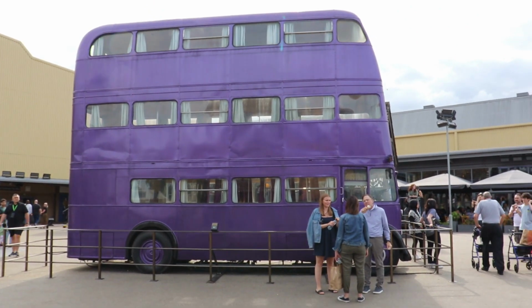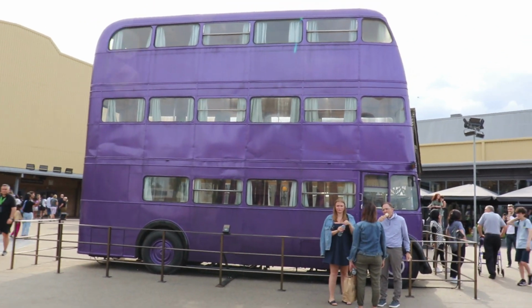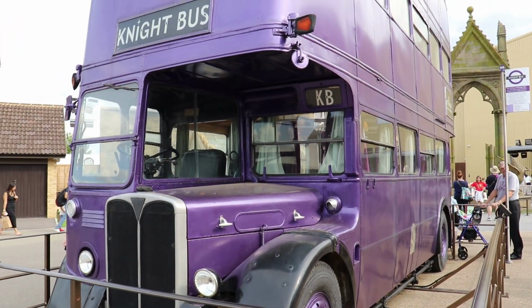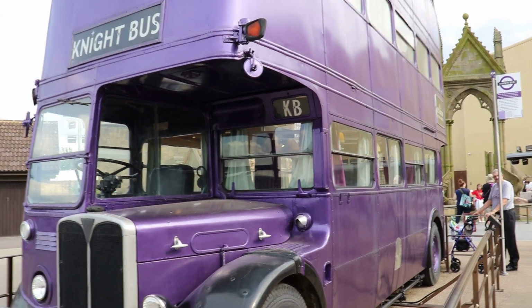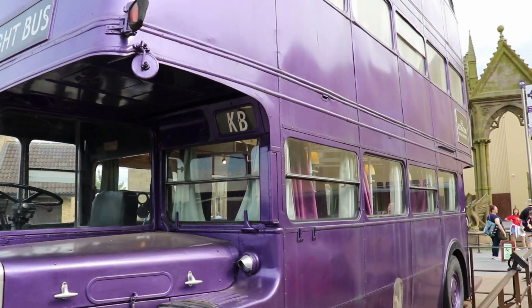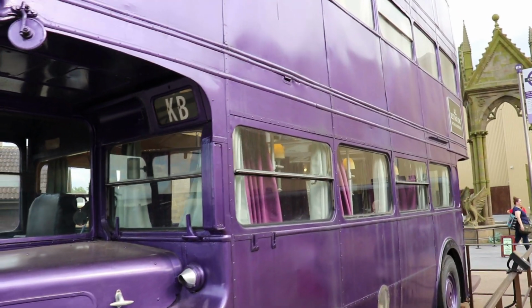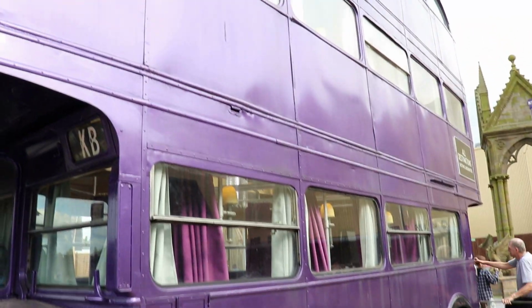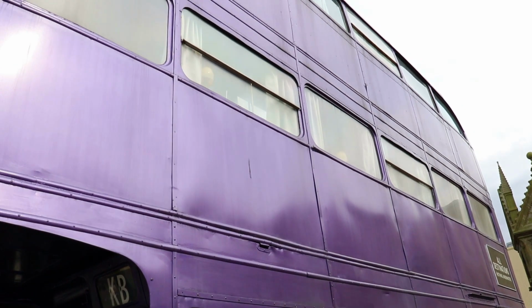Bus sighting, I say, bus sighting. So let me tell you real quick something about the night bus. This is a 22-foot tall night bus. It was created from pieces of 3 vintage London double-deckers, believe it or not. Pretty cool.